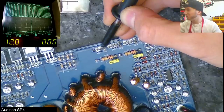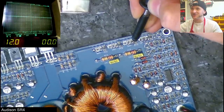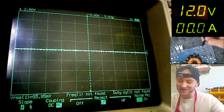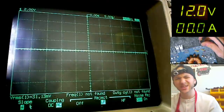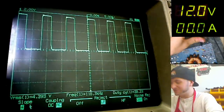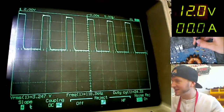Oh my god, what the fuck? Okay, I'm gonna give you the scope screen. Now, I don't actually have another one of these amplifiers to use as a reference, but in my 6 years of repairing car amplifiers now, oh, that's better. No, that's better. It's changed. It's changing.